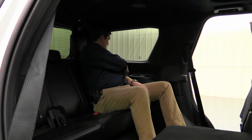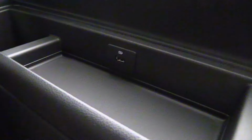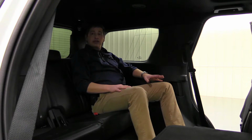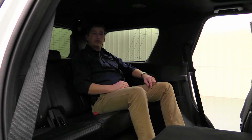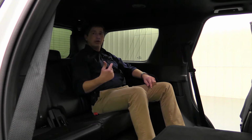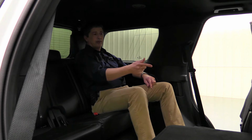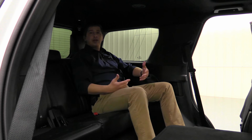Also back here you will see USB ports. So there's 2 USB ports, one on each side, and that just allows at least 2 out of 3 people to plug in their phones if they want to charge them, to be able to use those phones for those long trips and everything. So you're going to have 6 USB ports throughout the vehicle. You're going to have 2 in the front, 2 behind the console for those in the second row seat, and 2 back here. So plenty of connectivity.